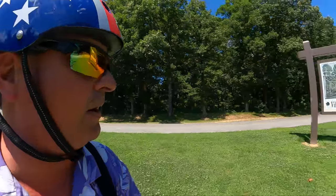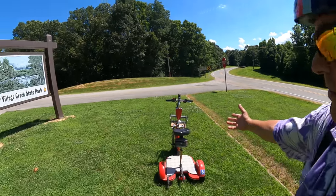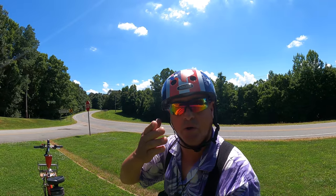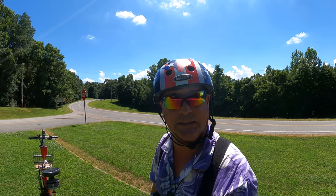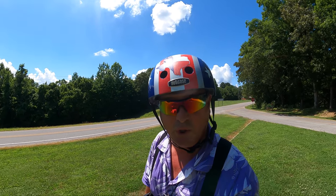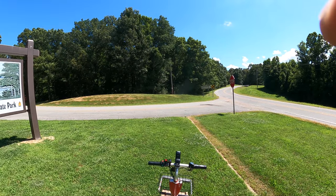Today, I find myself wandering around in eastern Arkansas, if you can believe that. And better yet, we are at Village Creek State Park. This is a waypoint on our journey to North Carolina. I have got Little Red, the high-speed mobility scooter. I've got the GoPro Hero 9 with the Max lens mod, but best of all, I have you. So let's go take a virtual tour of Village Creek State Park.